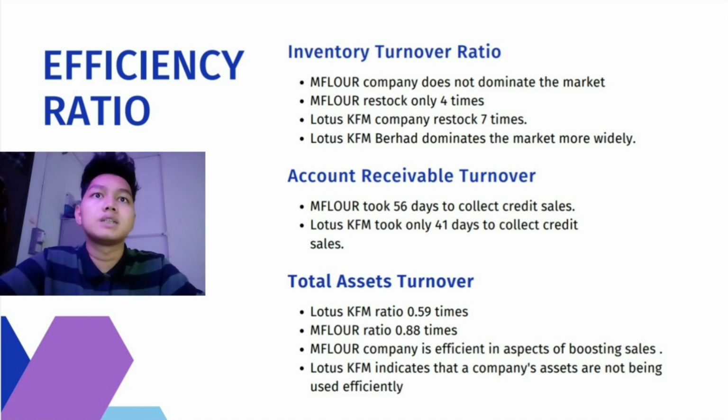And for total asset turnover, the ratio for Lotus KFM is 0.59 times, while MFLOUR ratio is 0.88 times. In this context, MFLOUR company is efficient in boosting sales or revenues from its asset value, while the Lotus KFM Berhad company indicates that a company's assets are not being used efficiently.